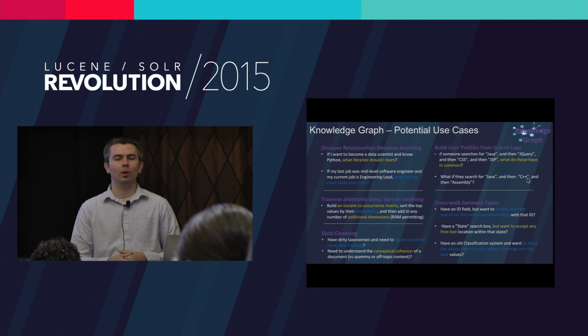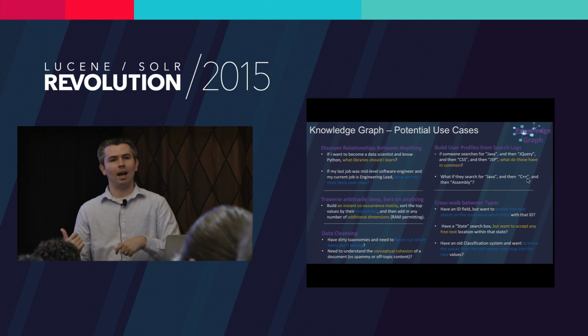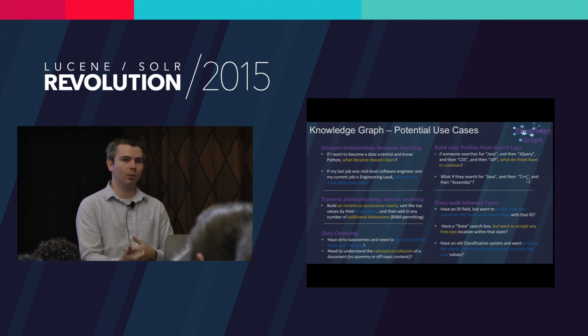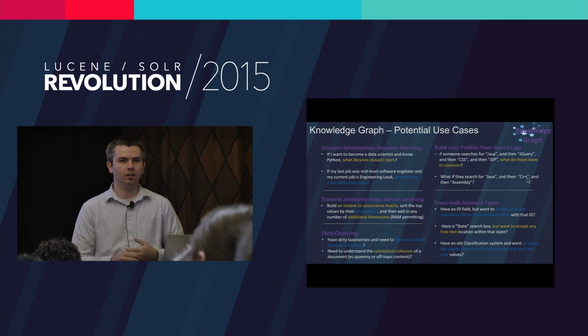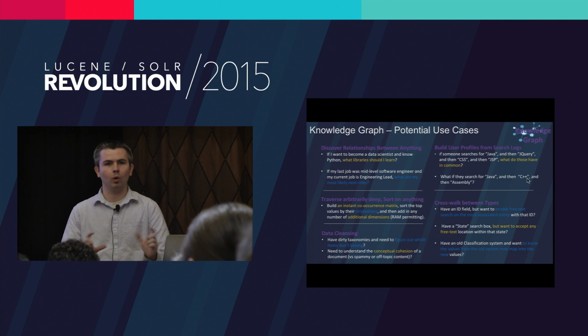Similarly, if you had a location box and you could only search on state, but you really wanted people to be able to type in a city, you could actually allow them to type the city in, check the knowledge graph, see what state's most highly correlated with that city, and then run the search for that state. So there's all kinds of interesting things you could do there. And then finally, if you've got a list of taxonomies where you've got an old taxonomy and a new taxonomy, you could very easily use this to crosswalk to figure out what changed between versions and how highly correlated they are.